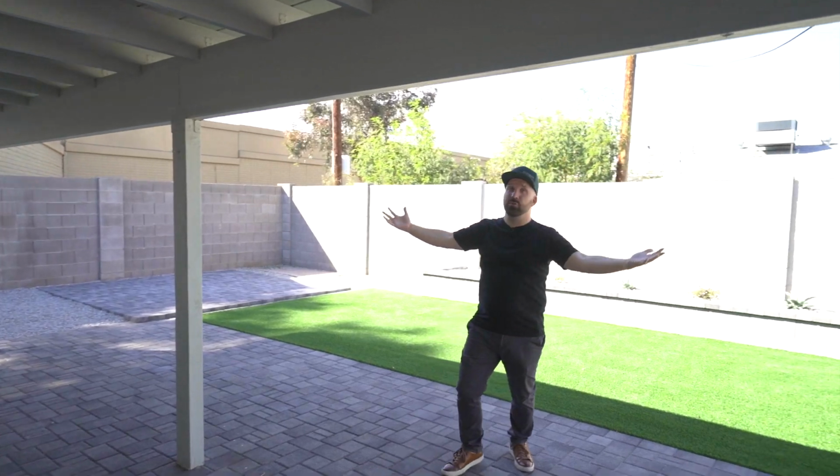It already had the huge covered patio, and this is right off the 51. That's a quick little jump and you're on the freeway. This is a super desirable area, but I don't get to see this very often. This backyard's already nicer than mine. All right, we're going to do this a little bit.